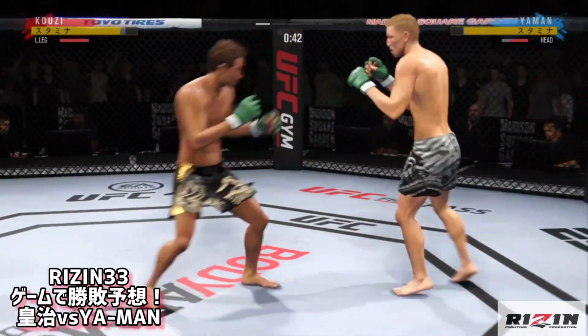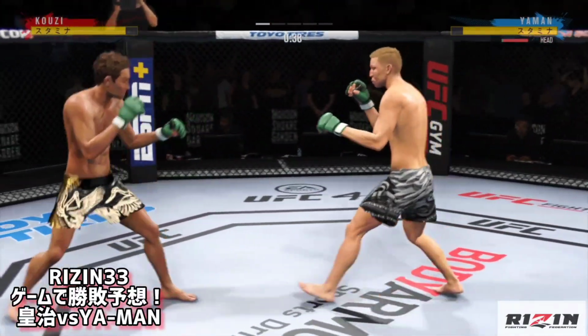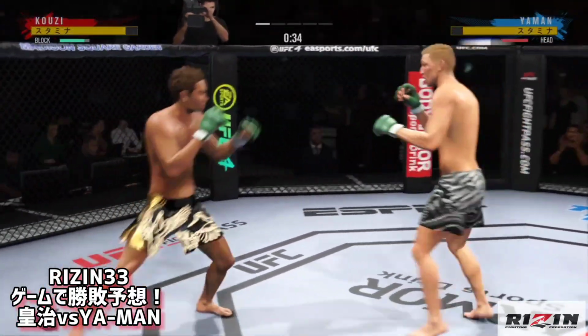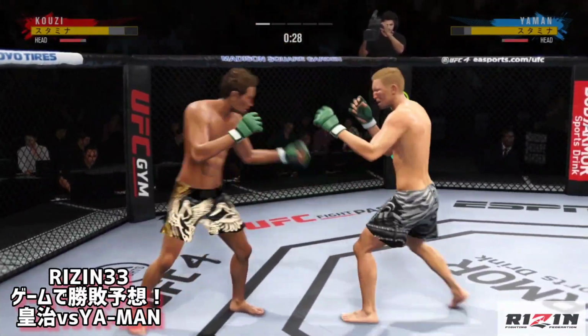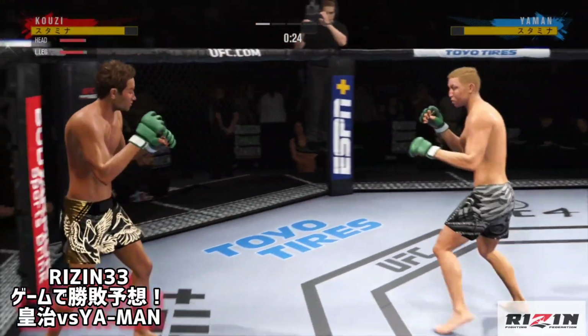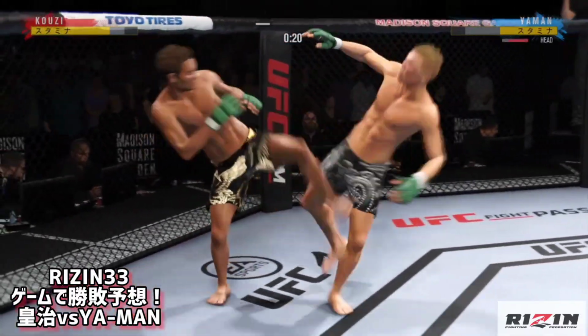Can't take many of those, you better check. Nice shot to the body there. Oh man, defensively leaving a lot to be desired there. He moved right into that hook. His head was wide open and there for the taking. Let's see if he can make some adjustments here moving forward. All right, 20 seconds to go in the round.